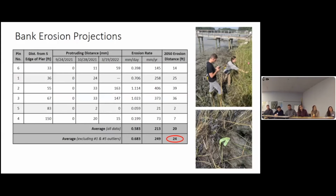And we use that information to calculate and project out an annual erosion rate, which we then applied to that year 2050 design life to estimate approximately how far the bank would erode under the no action alternative if nothing was done. And we came up with about 24 feet conservatively.